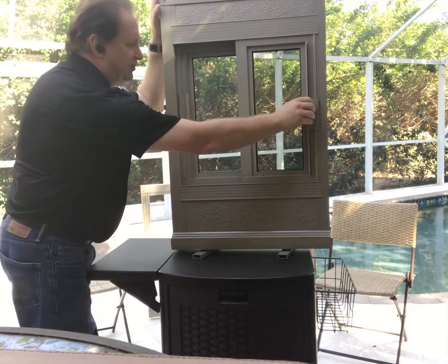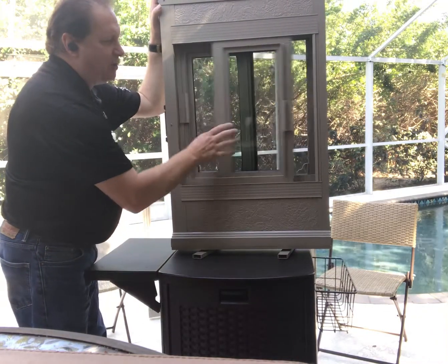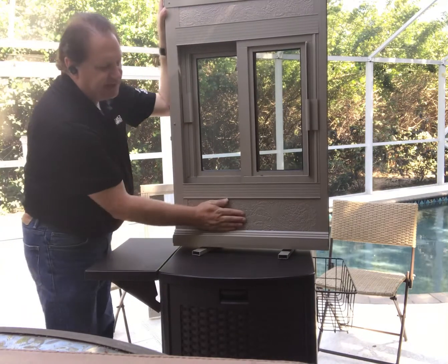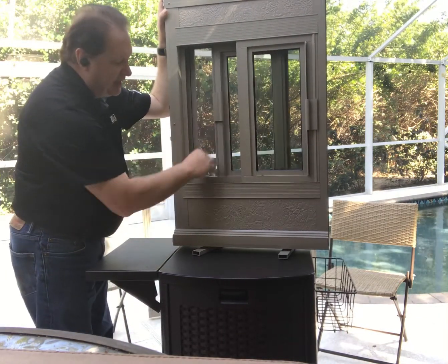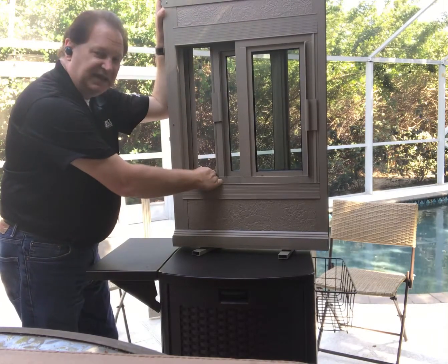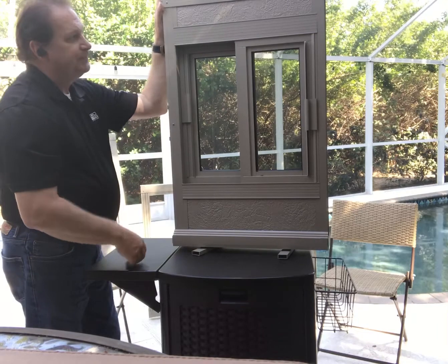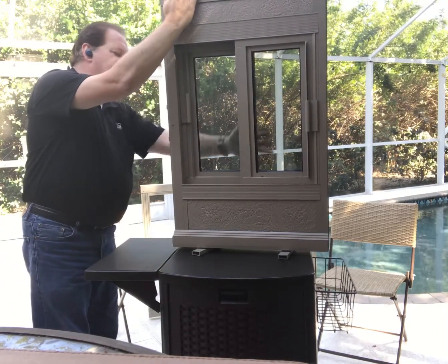So when these windows on the ultimate screen room or the 206/406, they're always going to glide just that easy all the way around. Once again, you've got the Temcore panel at the bottom, you've got the internal weep system, you've got the fin seal, the hurricane fin seal in between the windows. All right, you've got the vinyl bulb up on top here and a full screen on here.